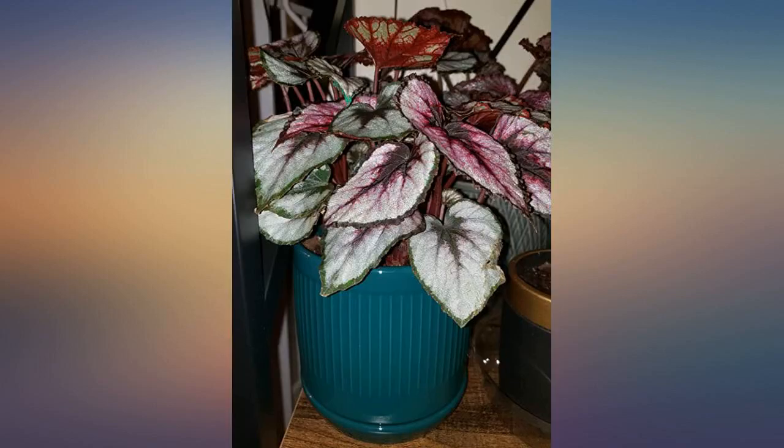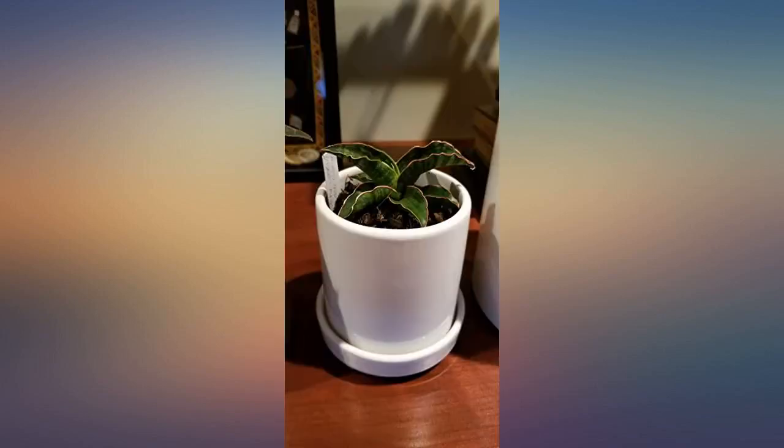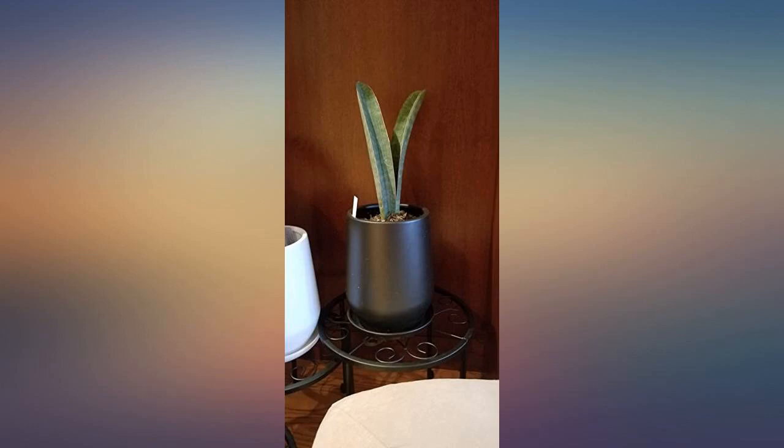Love the quality of POTEY. Doesn't feel cheap. Ceramic is nice and thick. Comes with drainage hole plastic mesh. Styrofoam and cardboard packaging. Very sturdy shipping box. I'm very happy with the quality of these pots.